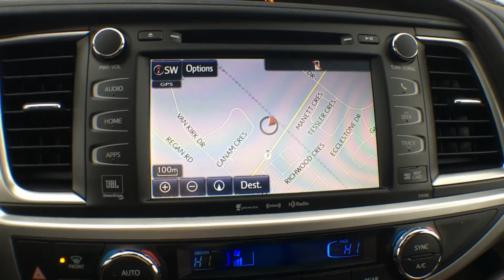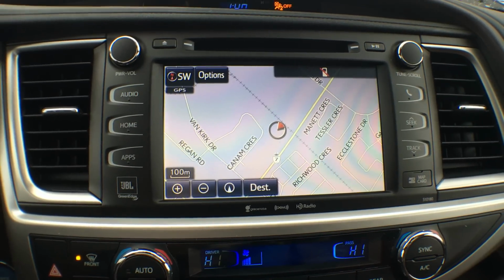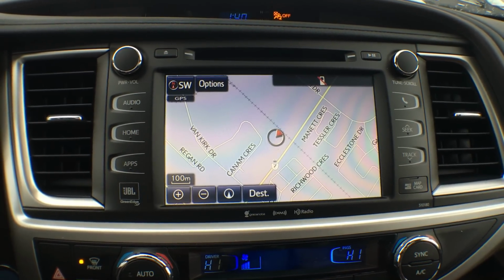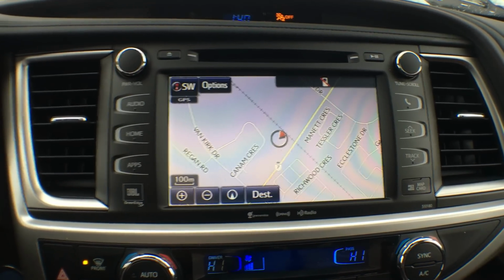To open your navigation, you just want to touch it one time. It will open to full screen. As I mentioned, we do have our voice recognition, which is on your steering wheel, and it works wonders. So that's, again, another wonderful safety tool, as it does keep your hands on the wheel as much as possible.